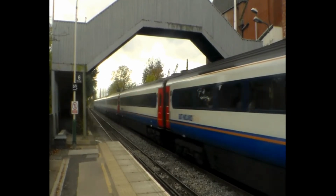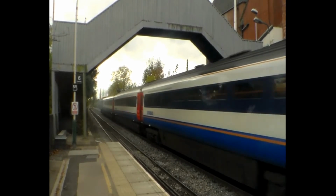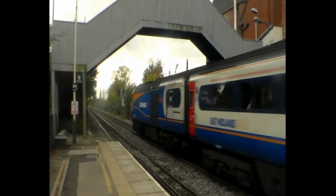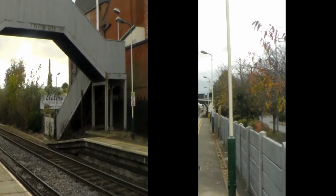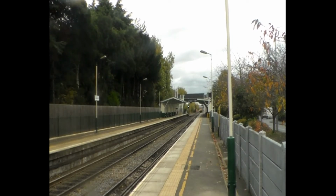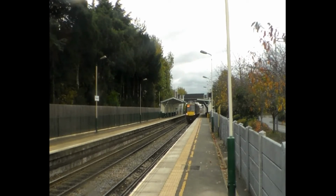Which is 43052. And 43048. Coming through should be 170 112 with the Cardiff Central service. Yep.